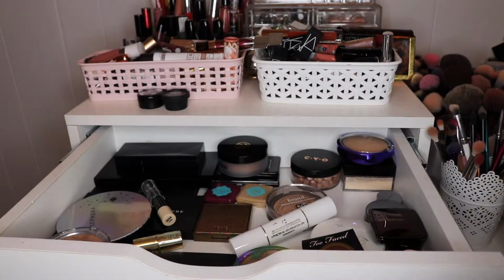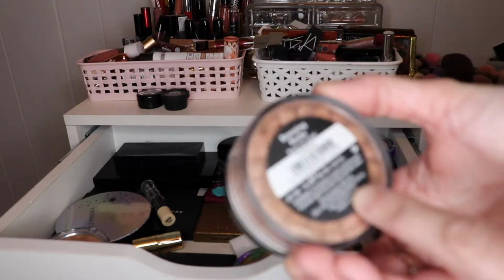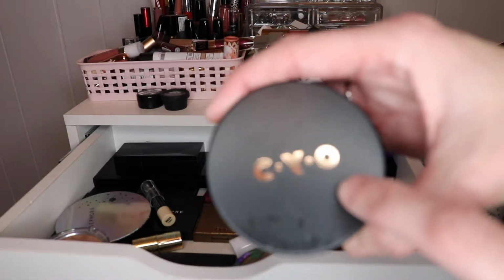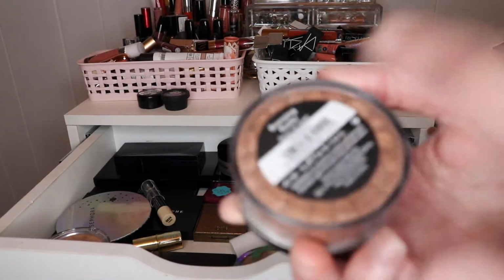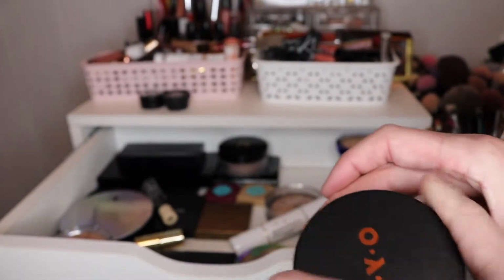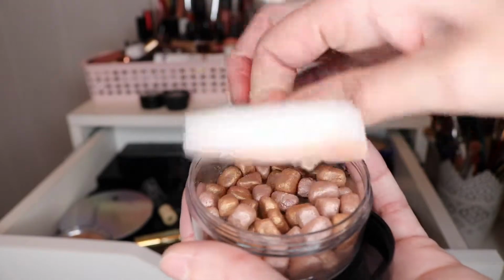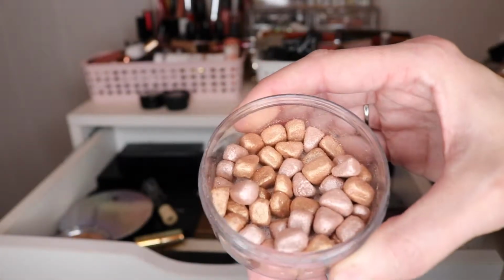Really nice product. Okay, next I have these. I never use these. This is from the brand CYO, which is the brand that you can get at Walgreens, and this is the Bronzing Rocks in Rock and Gold. This would make a fantastic highlighter on deeper skin tones. Oops. I don't really know what to do with this product.